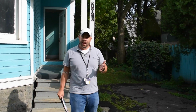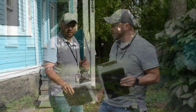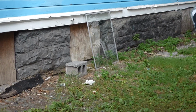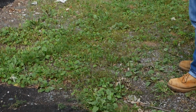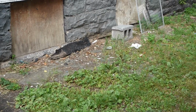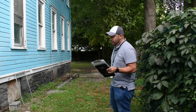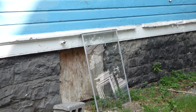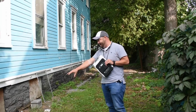From there, we're going to go ahead and move on to the left side of the house. You can kind of see at the moment the grass is in pretty good shape, cut down to a correct level of 8 inches. We'll look for high weeds, anything that needs overgrowth or impedes the right of way as far as overgrowth goes. You do have some debris, trash that definitely needs to be removed, could cause some sort of hazards with broken glass.